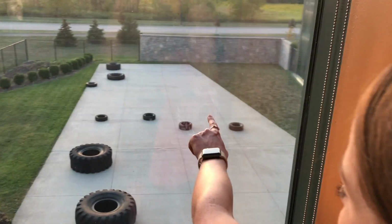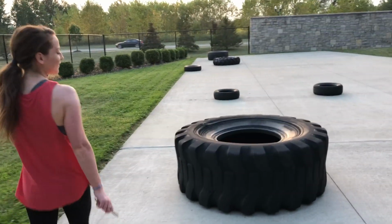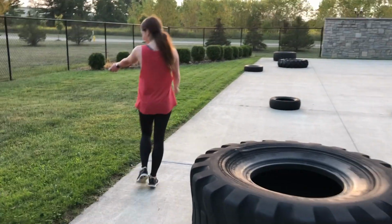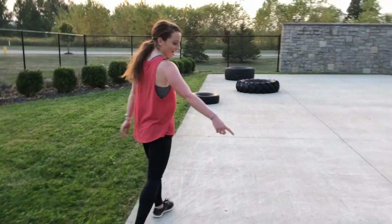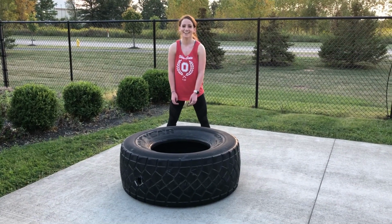I have one more. Which one do you think you can do? The one down there. I say try this one right here first, just to see. This one right here. No. Give it a try. No. Are you serious? I don't even know if you'll be able to do that big one. Yeah, I can do that. Do the semi-tire over there. Dude, you got that all day long.